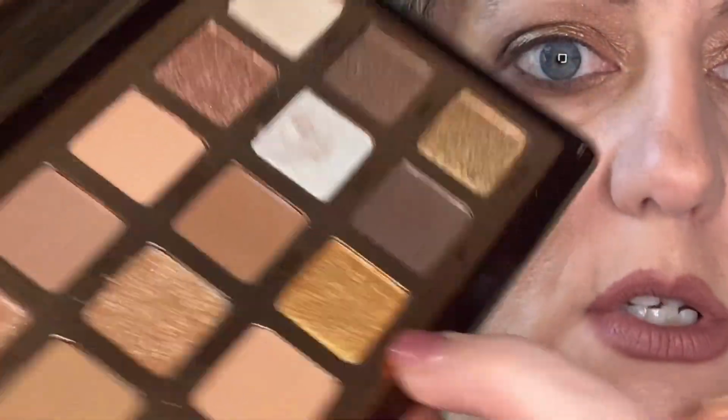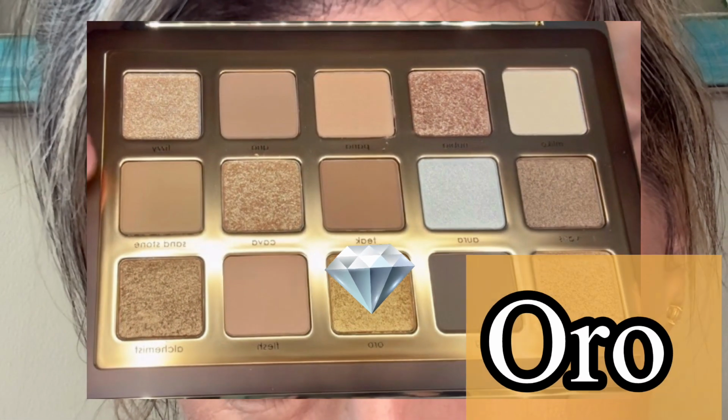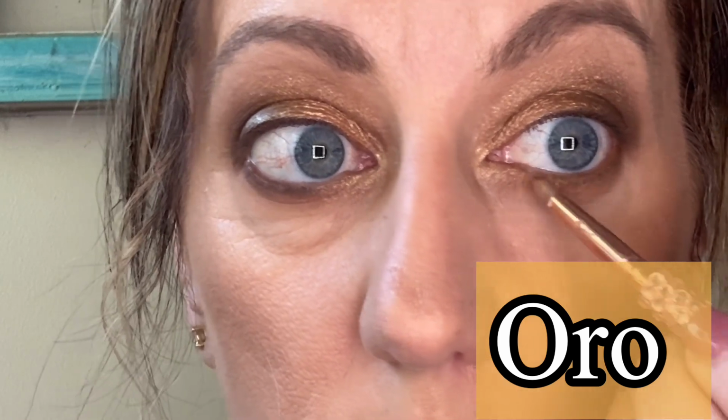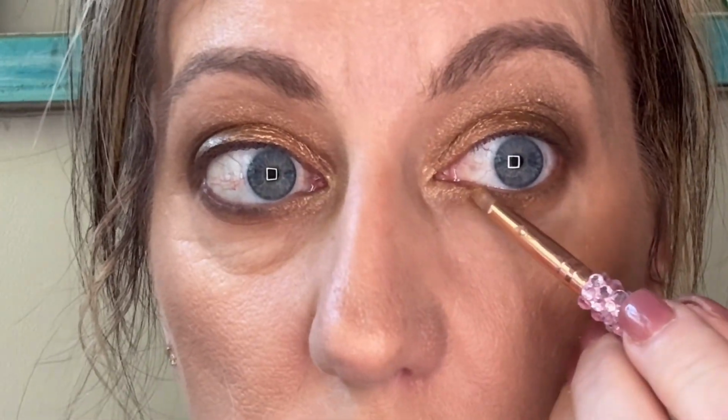Love. Okay, I'm gonna go in a little bit too with this darker shade. I'm trying to use as many as I can. Oro on the bottom, just a little bit. This is a true gold. I don't really think there's a whole lot you can do that would make an ugly eye look. I feel like all of these colors will blend really pretty together. Yeah, just as I suspected.